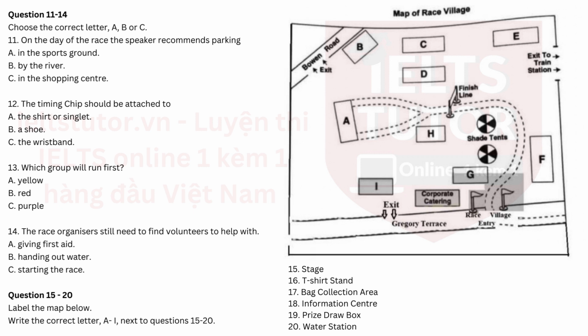Section 2. You will hear a coordinator talking to volunteer helpers before a race involving a large number of people. First, you have some time to look at questions 11 to 14 on page 3. Now listen carefully and answer questions 11 to 14.